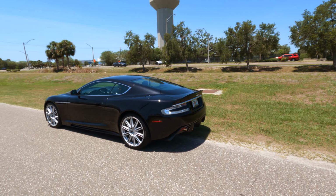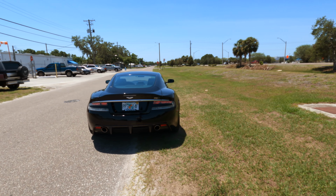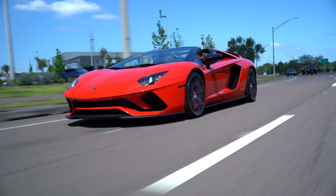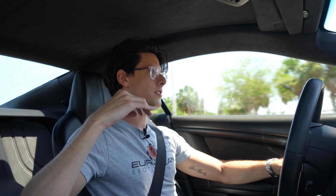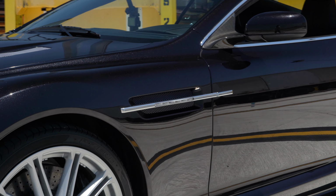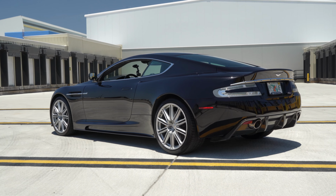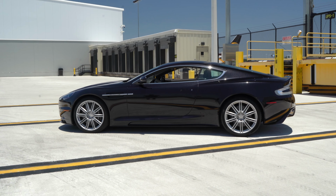This is absurd. Another thing too about these cars, really all Astons, they're just viewed differently by the general public than, say, something like a Lamborghini Aventador that I was just in. This is a car that, no matter what, if you like cars, if you hate cars, if you are a jealous person, everybody loves this car. Everybody loves this car because it's such a beautiful thing. Like, I am doing other people a favor by having them look at my Aston Martin.